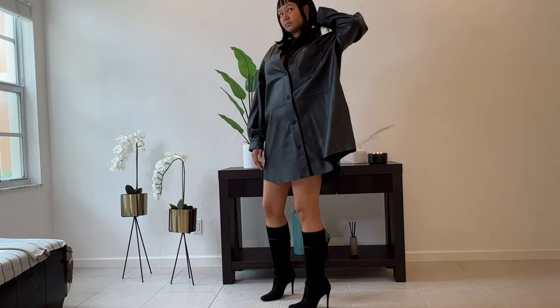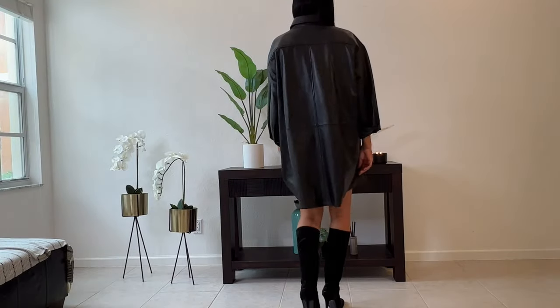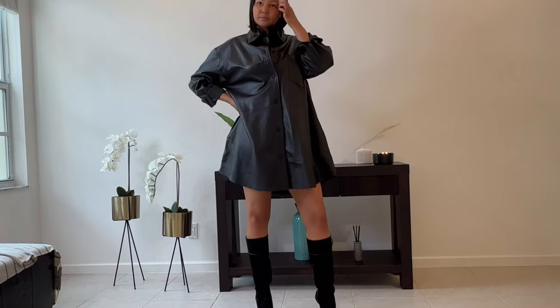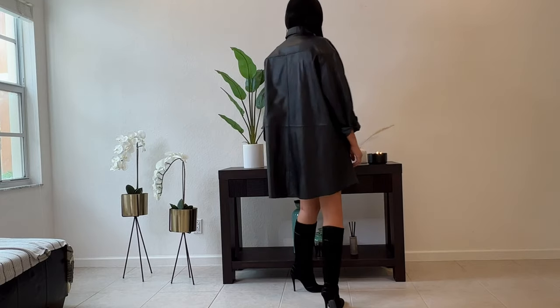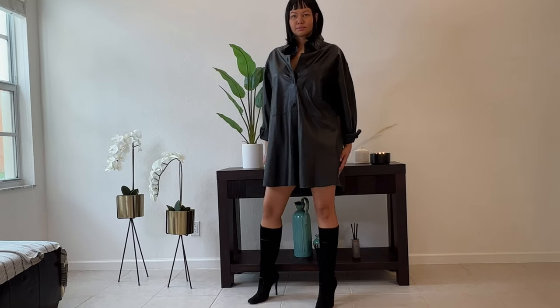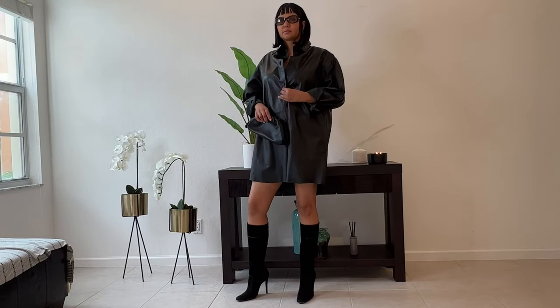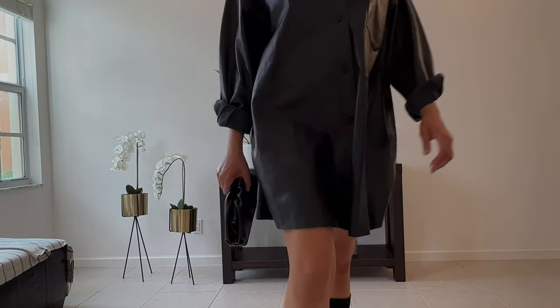I'm not really a dress girl. My first go-to is not a dress. My first go-to would be a skirt and a top because of my body type. I find it easier to mix and match shirts and skirts rather than finding dresses. With dresses, I always have a hard time finding the right fit. So I'm not really a dress girl, so I returned that piece also. But if you are a dress girl, this jacket, shirt, dress is nice. It's so versatile. You will get your money's worth out of it, definitely.